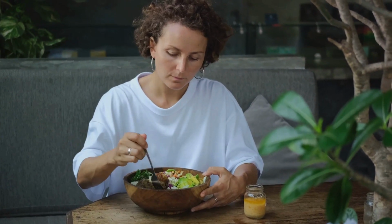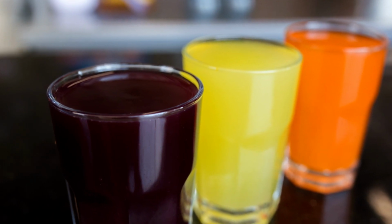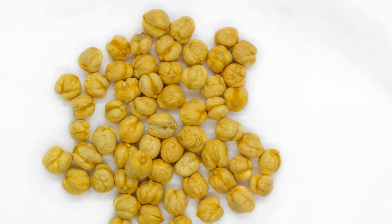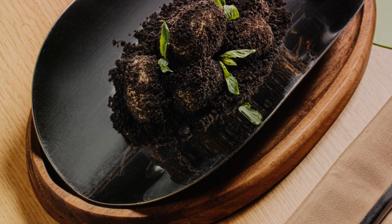But it's not all about what's on your plate. Hydration is also key. Drinking plenty of water aids in digestion and keeps your metabolism humming. You can jazz up your water by infusing it with fresh fruits like lemon or cucumber for added flavor and nutrients.